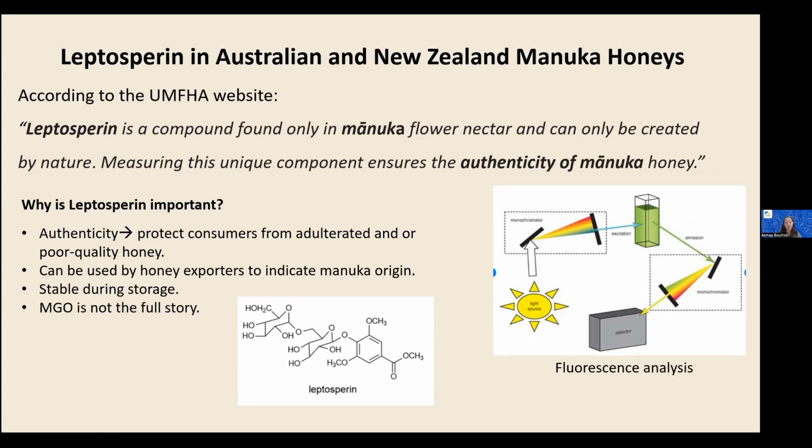Fortunately for us, the patent license doesn't prevent us from doing research. So we developed fluorescence, which means glowing in the dark, analysis to measure leptosperin in Manuka honey. The idea is that by measuring leptosperin concentration, we can protect customers from adulteration, fake honey and poor quality honey. A lot of people export honey, so they need that to indicate Manuka origin. It's also stable during storage.